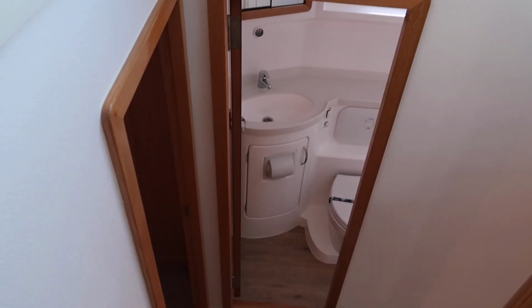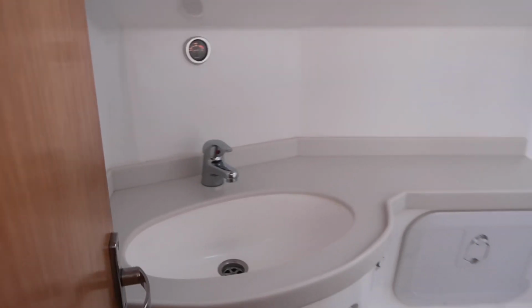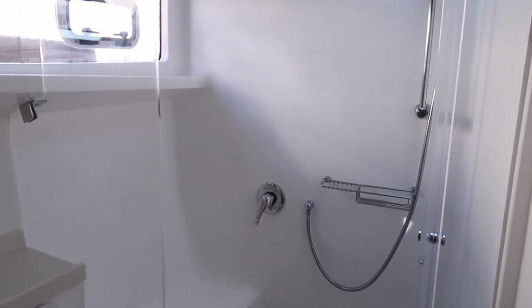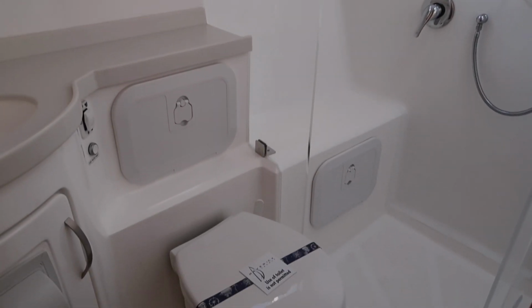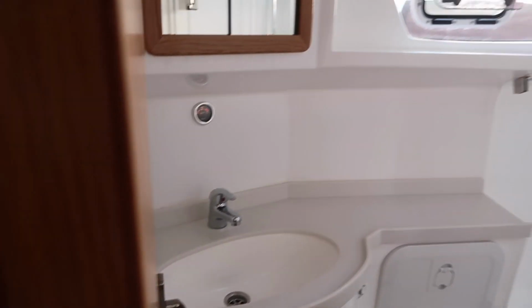Want me to go down first? Yeah, it's an owner's configuration. Maybe let's just go into the head to begin with, and you can see you have a full size shower there with the seat. The idea here is an owner's boat with low maintenance, so there's 2 heads on this boat, but the head is very generous and spacious. That's all we need, right? We don't need like 4 heads. That's crazy.